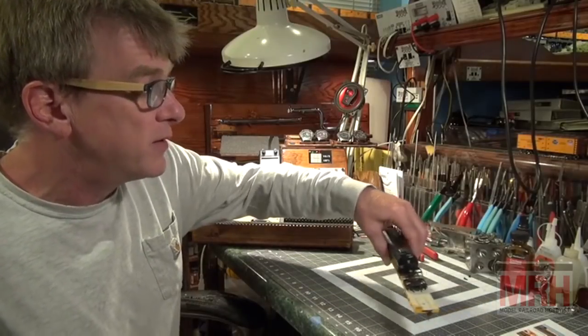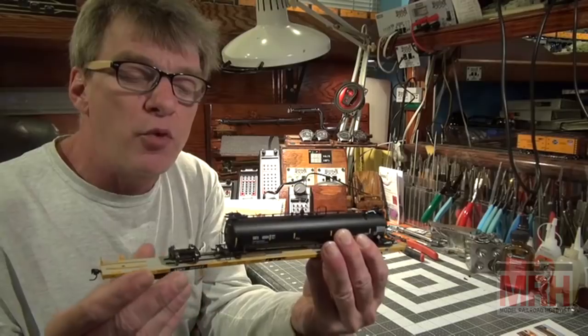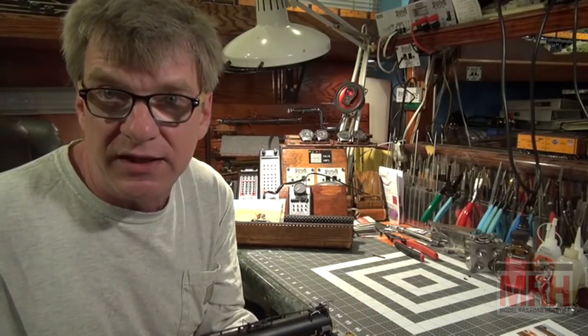If you've got an old wrecked up freight car in your collection and you want to give it new life, think about making a wreck load on a flat car. And that's this segment of What's Neat.